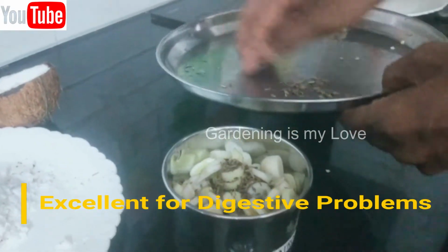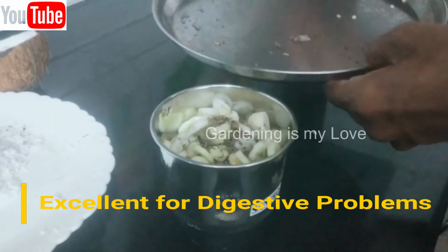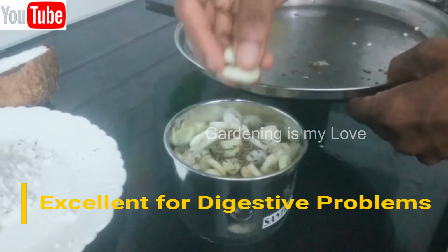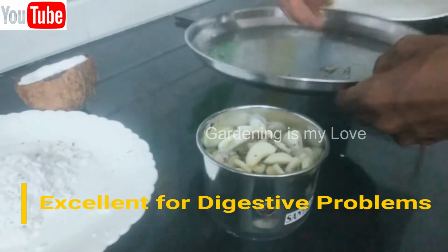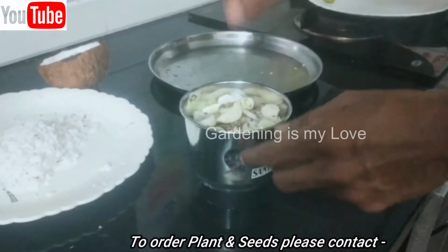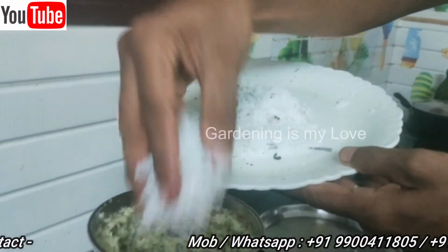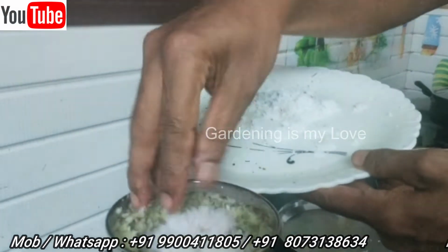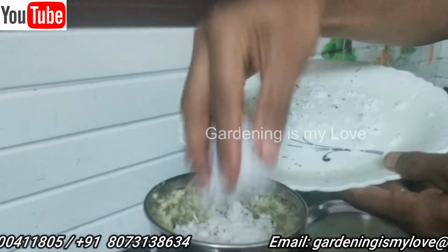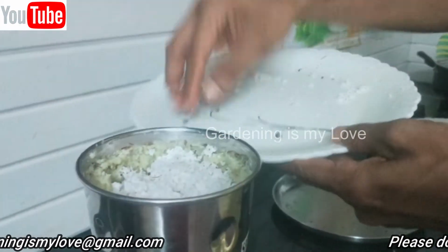Now let me explain to you the health benefits of mango ginger. Mango ginger is known for several therapeutic properties. It is mainly used for digestive issues. It is antibacterial, antifungal, anti-inflammatory and antioxidant. In Ayurveda, it is usually used for pitta dosha.